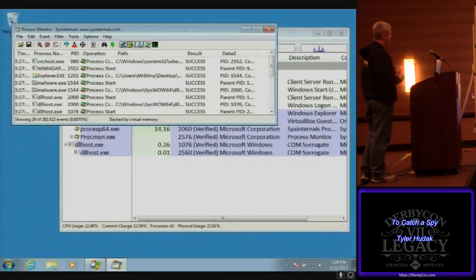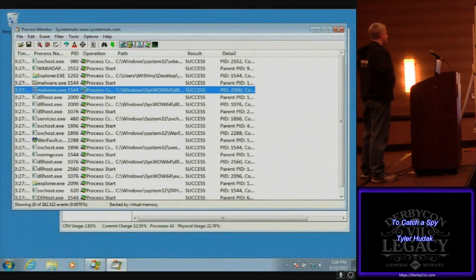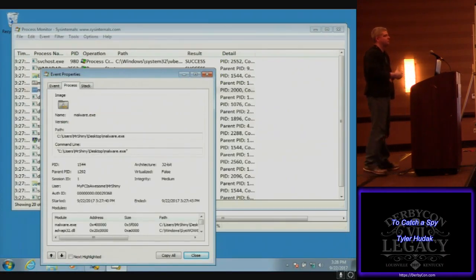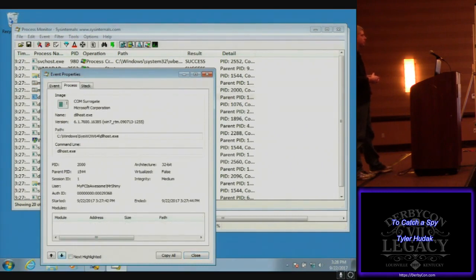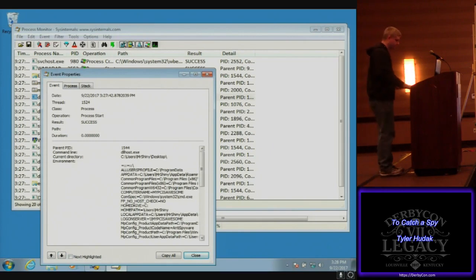I found this out in my class this week. Process Monitor does not log whether or not a process was launched in suspended mode. And I have yet to find something that logs it in suspended mode, so I'm still looking for that. I'm hoping Sysmon will have that in there. It doesn't so far, but there's always feature requests.